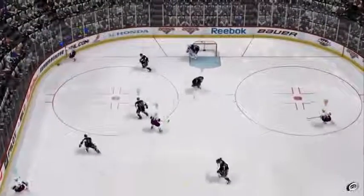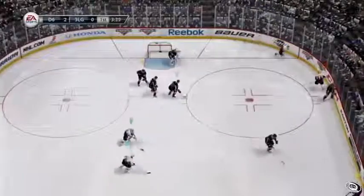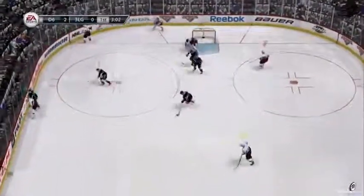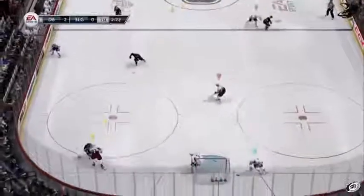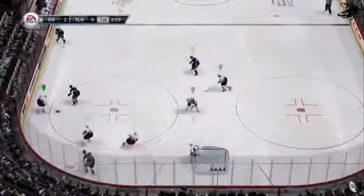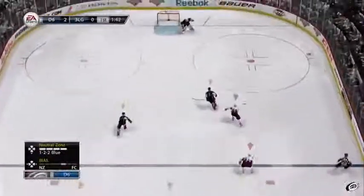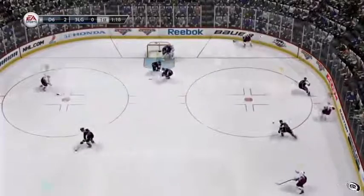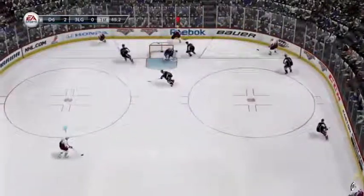You want to give the offense a chance, keep that puck in the zone. He does. To Anthony. Jackson. He'll control that puck in the offensive zone. To Black. He's got it again. Only about a minute left to go here in the period.